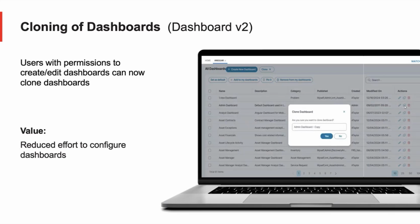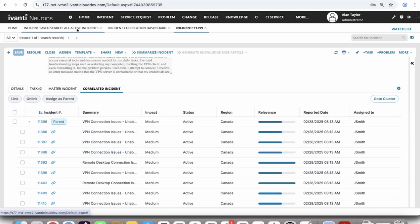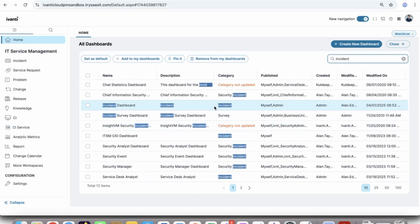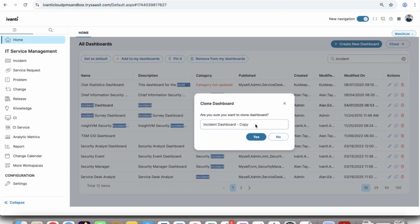This is, for example, an idea that was pretty highly rated in the community: to be able to clone dashboards. Let me jump to my sandbox here. Let's say you have an existing incident dashboard, and you say, I want a major incident one. You basically can search for the incident dashboard, and then you'll see a new clone action button here. You just click that. Of course, you need to come up with a unique name. If you try to save it under the same name, the system will complain. So you say, okay, this should be a major incident dashboard.